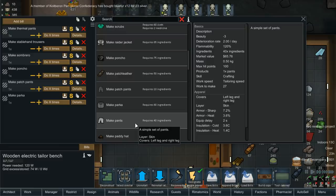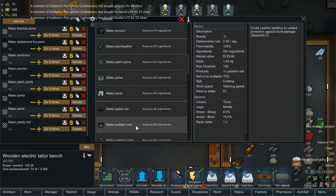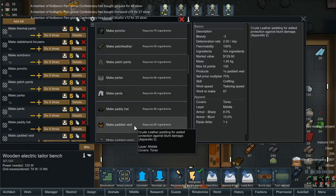Again, that's not super profitable, but it is still technically above the minimum of 1.5. Not by much, but it is. But it would be beneficial. That's good for profit. Padded vests are good for profit.